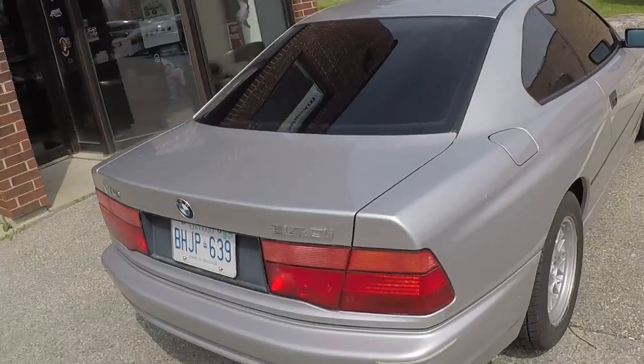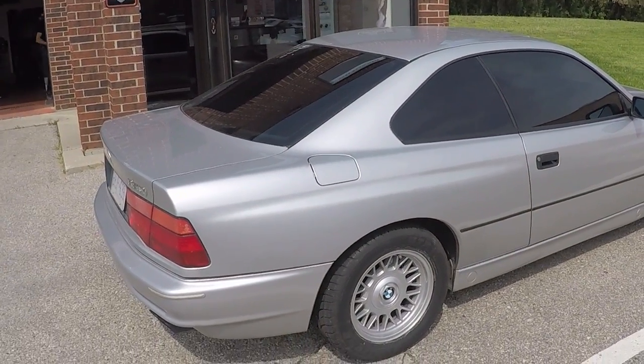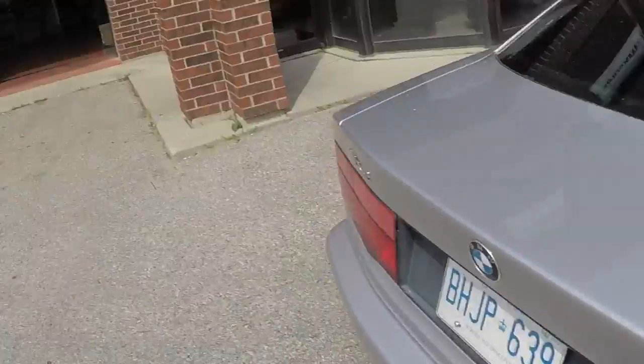But yeah, this 850 is on its way. We're going to be getting the headliner finished up hopefully later this afternoon, and then we can start working on the audio system. It's jobs like this that hold me up from working on Shifty. I know that all you guys are getting real like, oh, what's going on with Shifty? And you guys got to start working on it.